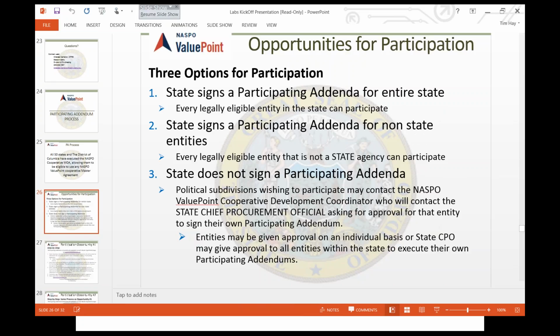There are 3 ways for states to participate with our NASPO ValuePoint contracts. And we're always encouraging option number 1, which is where a state will execute a participating addendum that allows all the state agencies as well as the political subdivisions within that state to participate.